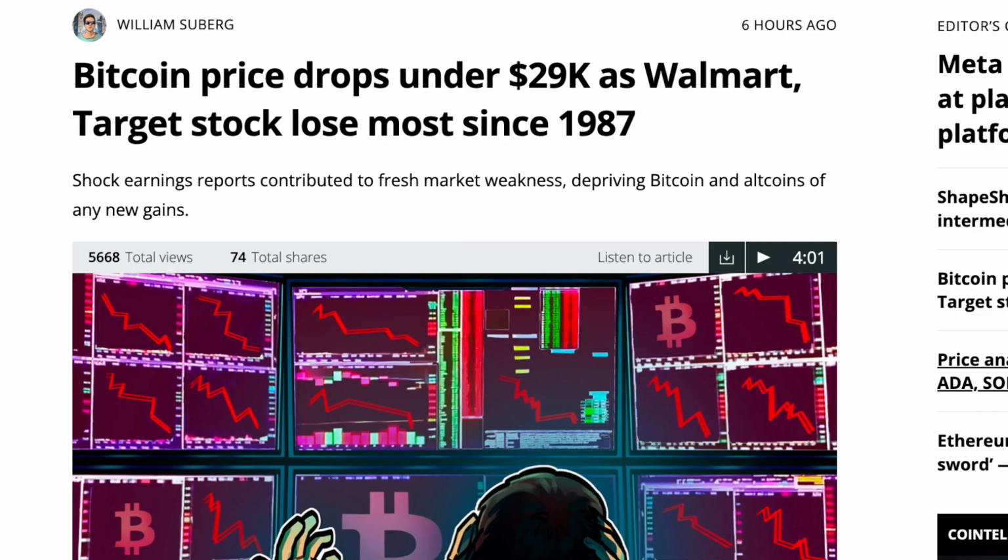With that being said, let's talk about how the crypto and stock market did today. So the US market saw a swift reversal of prior gains on the day, with the S&P 500 down 2% and the Nasdaq 100 down 2.3% within the first hour of trading.